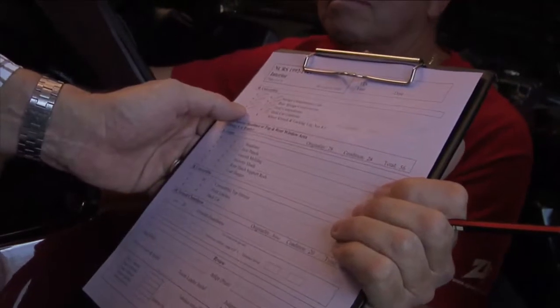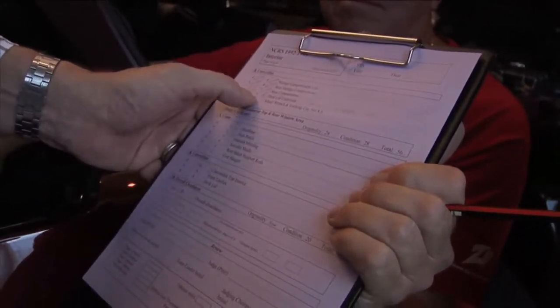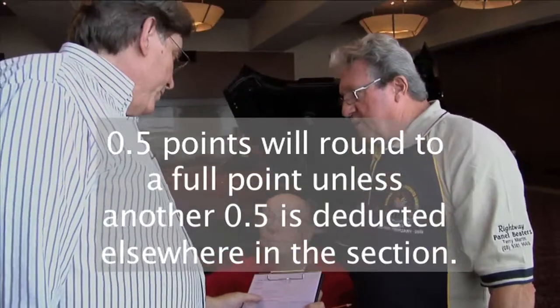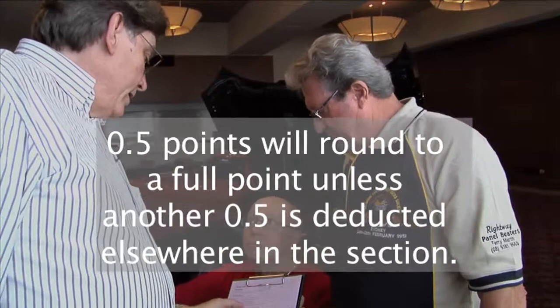Now I notice here from the judging sheet, there's 5 points on here for originality and 5 points for condition. But I see what looks like a 0.5 point deduction. So would that be half a point? Yeah, correct. Right, so very, very minor deduction. And tell me a little bit about what it was that brought that 0.5 points in. There's a little bit of wear on the deck lid on the underside of the paint.